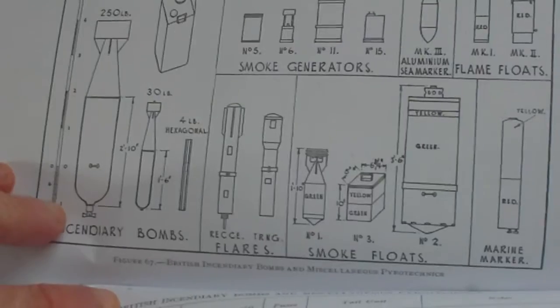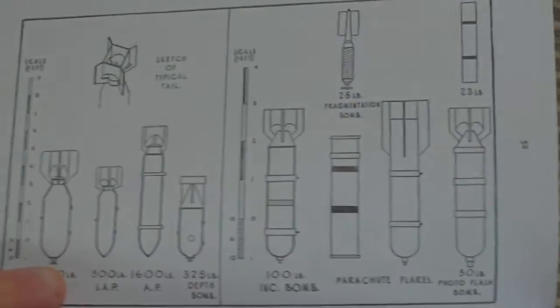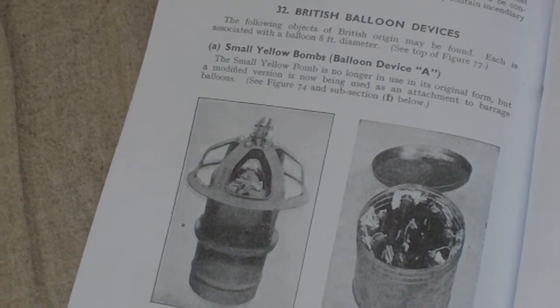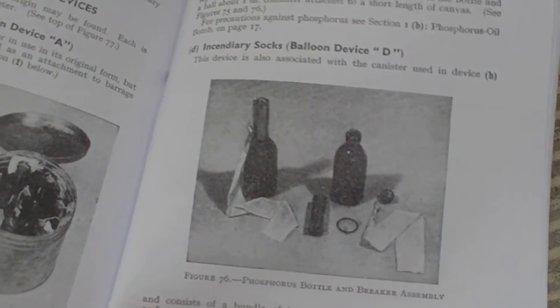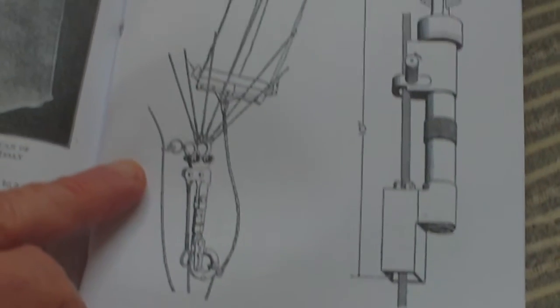British incendiary bombs and miscellaneous pyrotechnics. Again, a table charting the colours, etc. American bombs. And again, a chart of colour schemes. British mortar bomb. Anti-aircraft shells. British UP shells. Small yellow bombs, balloon device A, incendiary socks, balloon device D, case of incendiary jelly, incendiary sock unit, can of incendiary jelly, barrage balloon attachments, balloon line, etc.